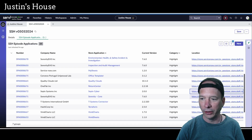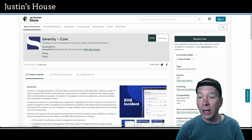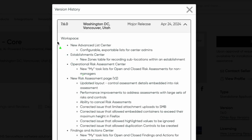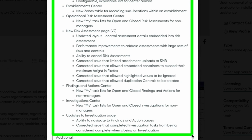Alright, the next updated application is going to be Serenity Core, updated to version 7.6.0, and in this version, in the workspace, there's a new advanced list center. New Advanced List Center, Establishment Center, Operational Risk Assessment Center, New Risk Assessment Page, V2, Findings and Action Center, Investigation Center, and updates to the investigation page.